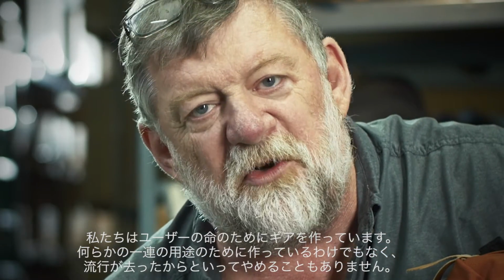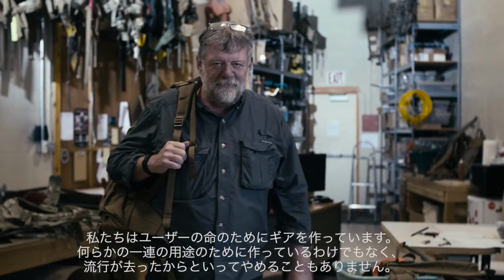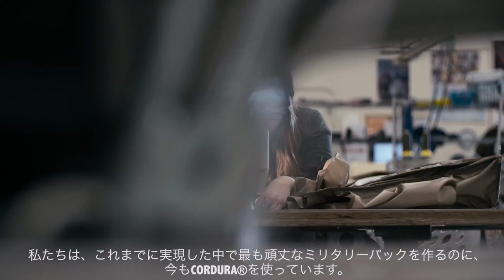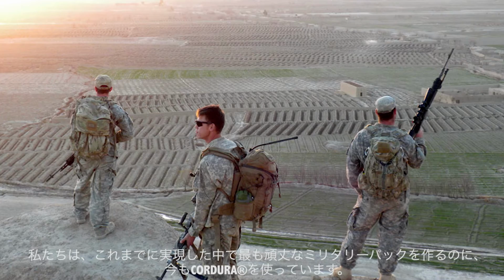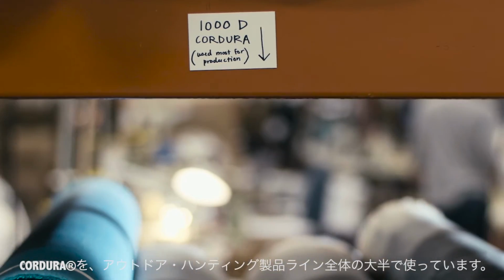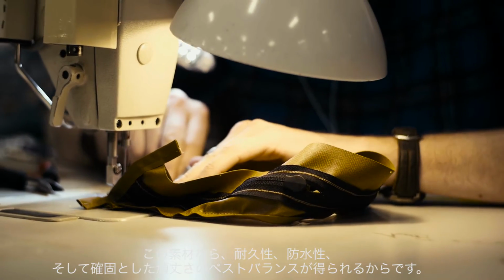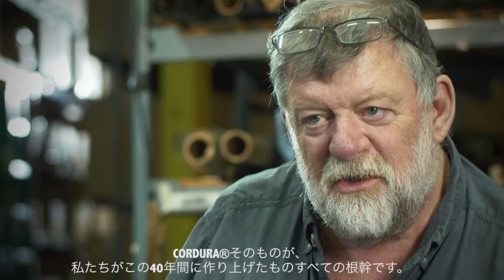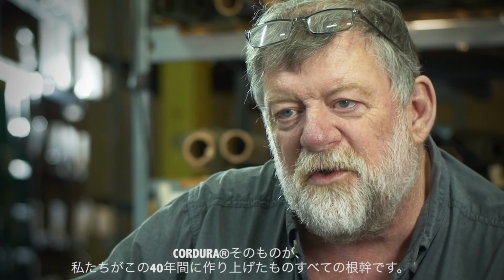We build this stuff for your life, not for some set of uses, not till it's no longer fashionable. We're building tools here, not building toys or fashion. We still use Cordura to build the toughest military packs we have ever been able to produce. We use Cordura throughout the great majority of our whole outdoor and hunting product line because this gives us the best mix of durability, waterproofness, and just plain toughness. Cordura on its own has been the backbone of everything that we have built for the last 40 years.